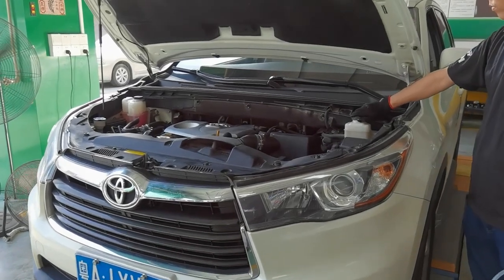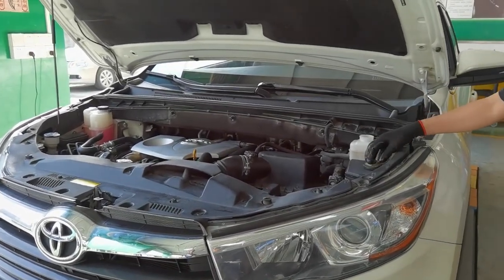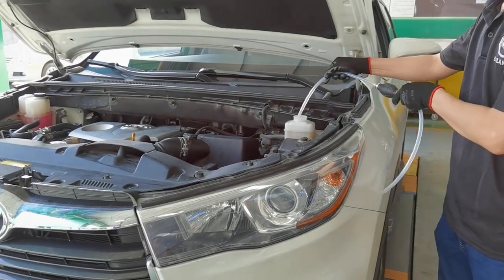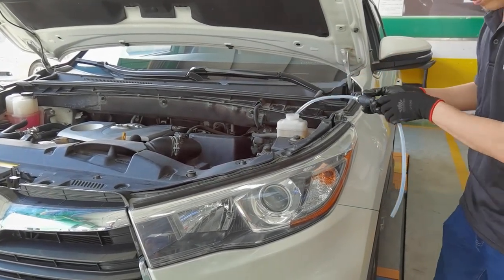First, we will use a manual pump to extract the oil from the reservoir. This manual pump is a standard accessory of the machine.